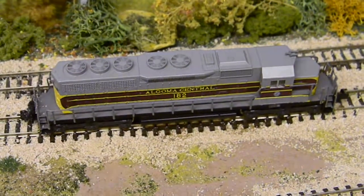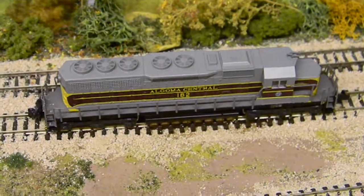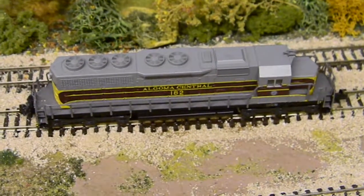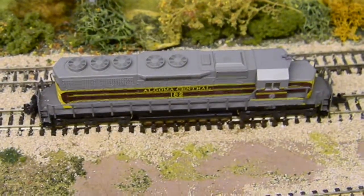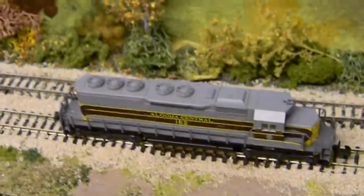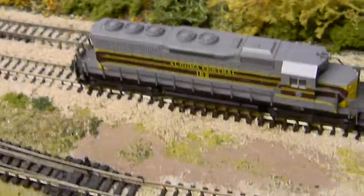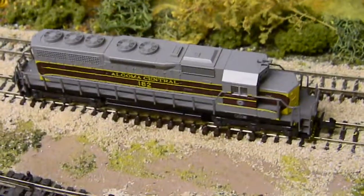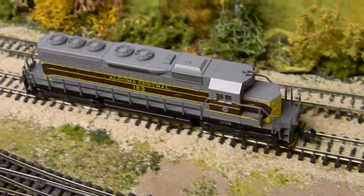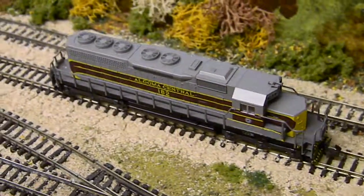This locomotive, an SD40, was one I picked up for a song off eBay for just £25 plus postage. I'm really pleased with it. The loco is not staying in this colour scheme. It will be going into Montrose and Highland Railroad blood, custard and tomato juice livery in due course. You can see it does run very nicely.